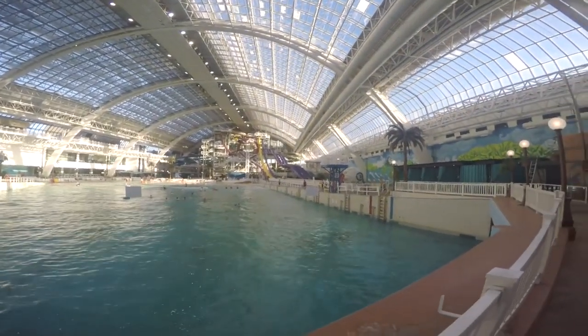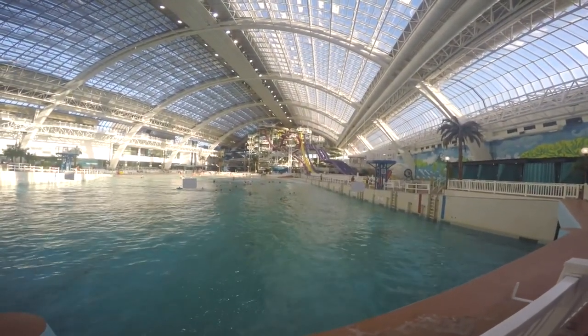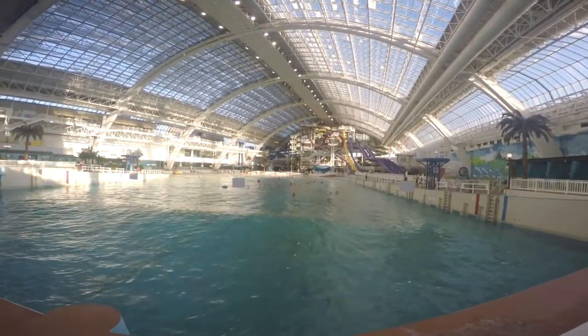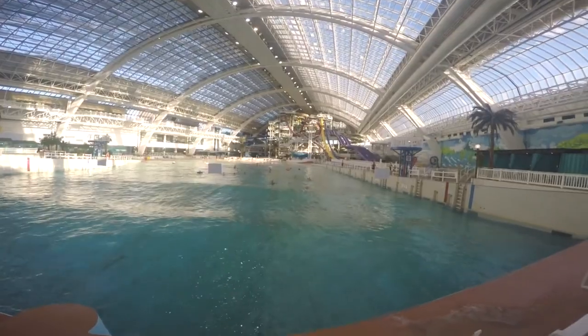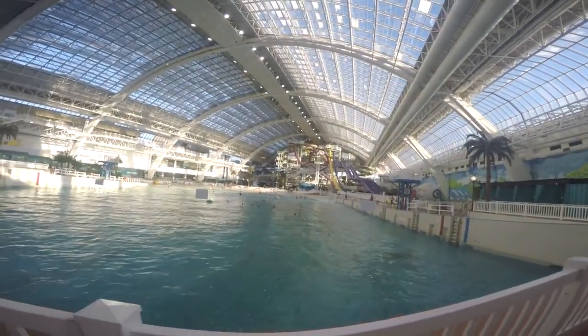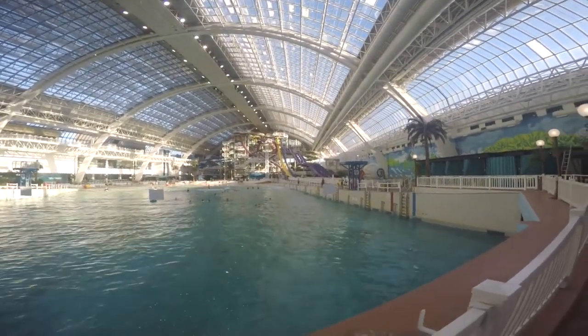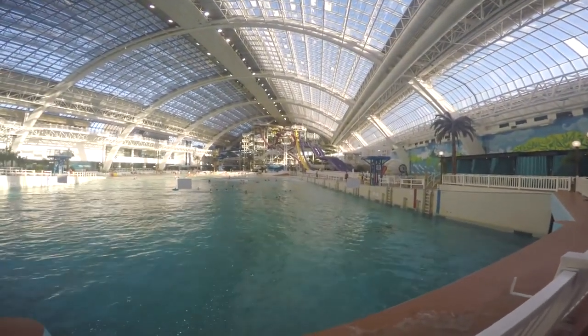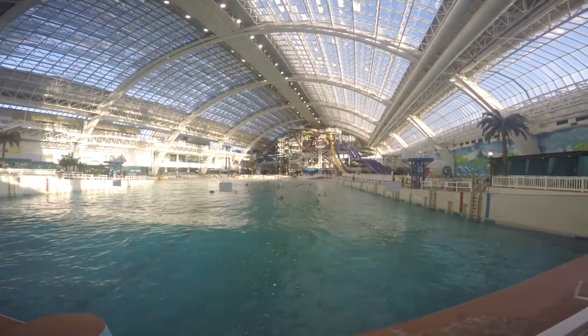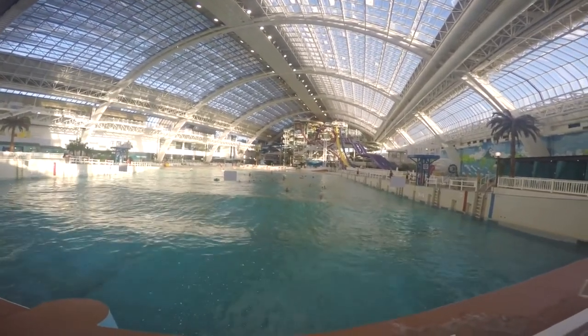One of the absolute stars of the show here, and something you recognize as soon as you get into World Water Park, is the absolutely massive wave pool. This thing's gigantic. It takes up a good two-thirds of the park, half the park, in this gigantic wave pool. Wave pools are fun. It's an older wave pool, so you can tell it's not one of the newer wave pools, and it definitely gets rather deep as you go out farther. Some of the waves are pretty strong, so it's fun.